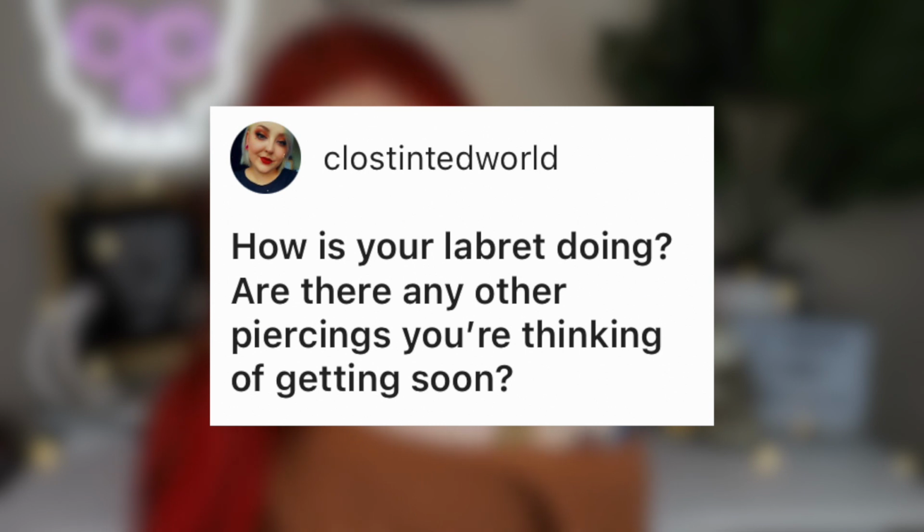Closed Tinted Girl asks, how is your labret doing? Are there any other piercings you're thinking of getting soon? I'm hoping to get my third forward helix done before the end of the year. Don't know if it'll actually happen, but that's what I'm hoping for. As for my labret, I'm assuming you mean this one specifically. It's doing fine. Not a problem at all. I might actually downsize the post because it is still a little bit long, but other than that, it's great.